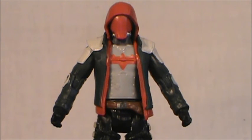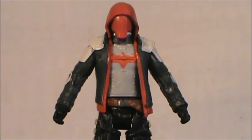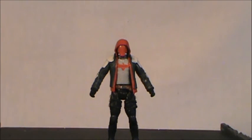So let me know what you guys think of these couple figures that I reviewed here. What do you think of the Multiverse line? And just other questions or queries that you might have about the game in general yourself. So today I'm going to take a look at the Multiverse Batman Arkham Knight Red Hood figure.